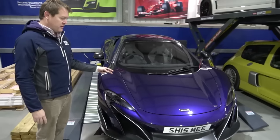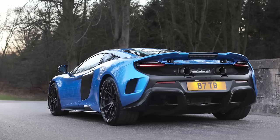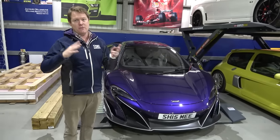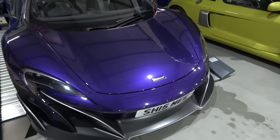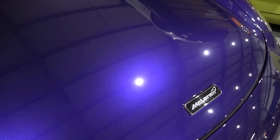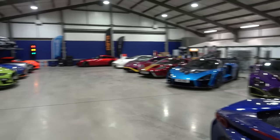Now, this car followed for me previously owning a 12C, a 650S Spider, the 675 LT Coupe. At the time, they said the Spider of the LT was never going to come, but when it did, I replaced the Coupe with the Spider and went for this completely bespoke one-off paint color. We named it MSO Orion Purple, but when you look closely, you'll see the blue metallic flake, which is actually in the same color as my previous LT Coupe, the cerulean blue, which is the very same shade that I also happen to have over on the McLaren Senna that we shall get to shortly.